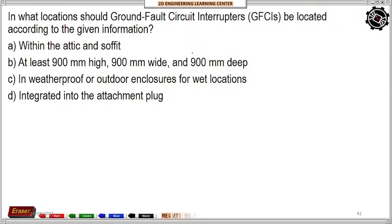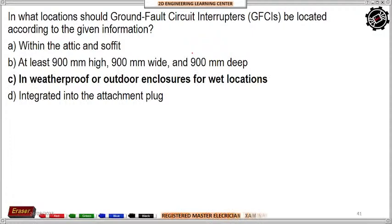Next, in what location should ground fault circuit interrupters, GFCI, be located according to the given information? So the given information is for the pool, no? Sa mga pool. Okay? So the correct answer for this one is letter B, in weatherproof or outdoor enclosures for wet locations.